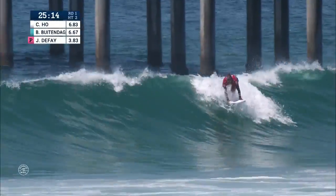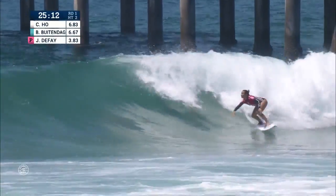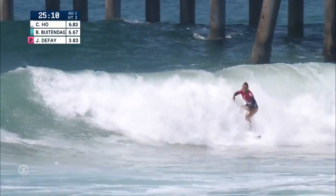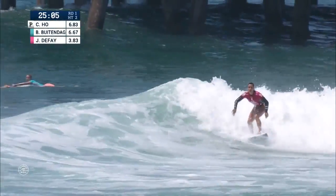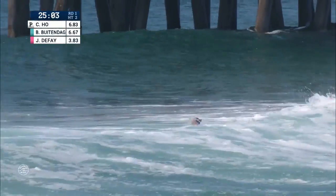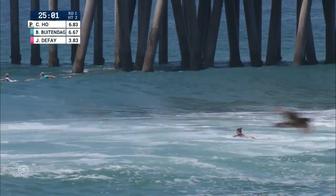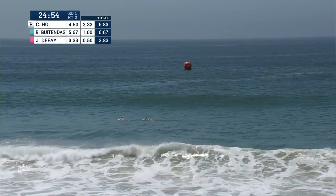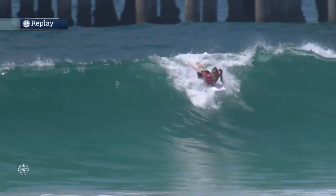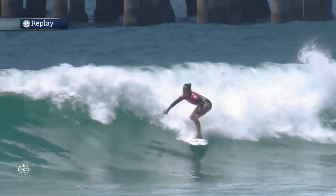More waves on the way, scrapping into this one. The defending U.S. Open champ, Johanne Defay, big rooftop float. Laying low to get into some clear water. Just running out of a serious section to work with. Needed a 3.51 on that one to take the lead. Low seed in this one, Coco Ho, but coming off the huge win at Oceanside, she's got the momentum.